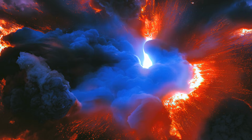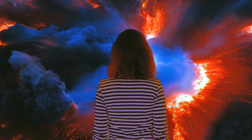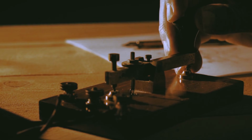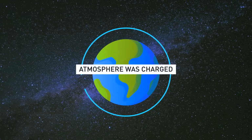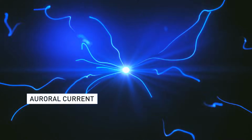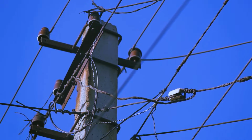People were really scared and confused because they had never seen such bright skies before. Some even thought it was the end of the world. The next day, telegraph workers still couldn't work properly because Earth's atmosphere was still charged. They even managed to send messages using the auroral current instead of regular electricity.